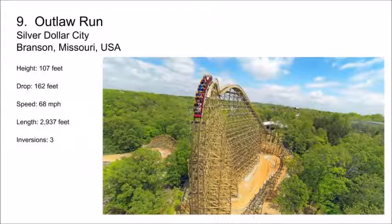At number 9, we have Outlaw Run. This is the second RMC to ever open, only behind New Texas Giant. This coaster does have some great things going for it. The drop looks fantastic, and the ending double barrel roll looks phenomenal. However, what happens in between is what is slightly disappointing.